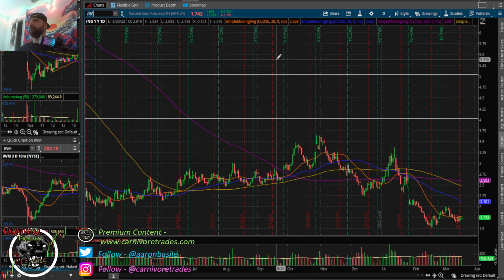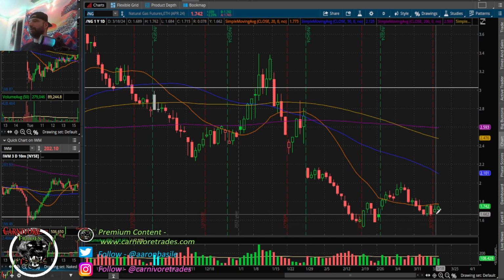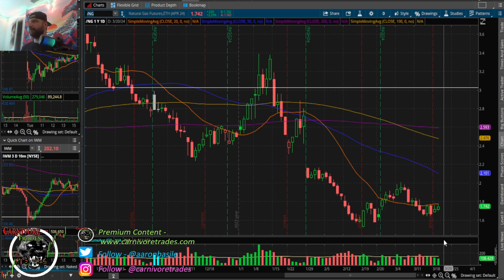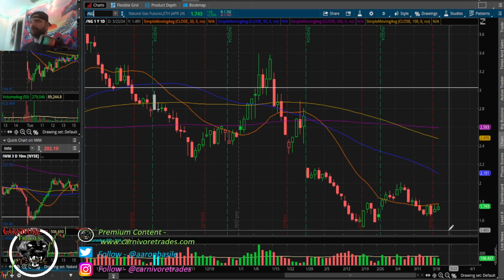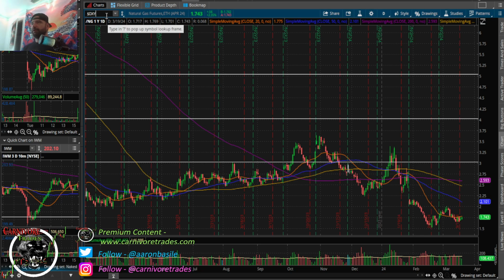Nat gas managed to scratch out a 4-cent gain, still below the 20 moving average. Does look like it's trying to carve out a bottom here, but I just don't love the pattern. I just prefer it to flush one more time, then I'd get interested. But right now, nothing really to do on that front.